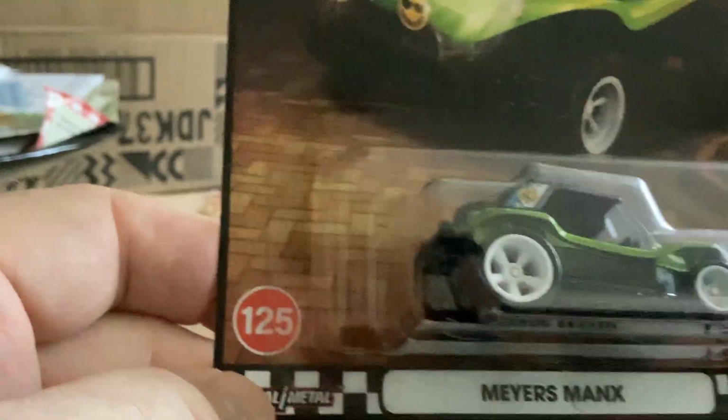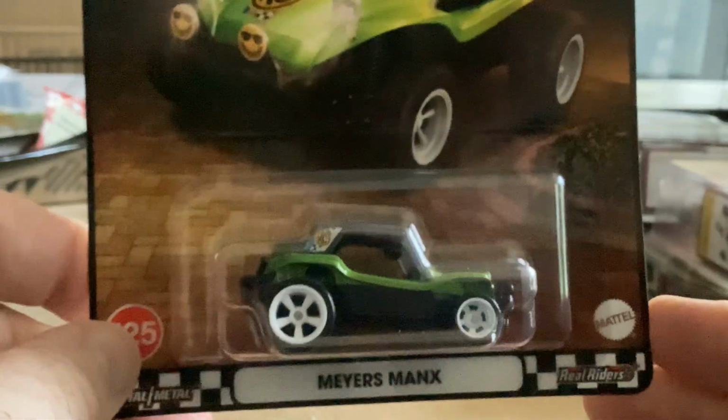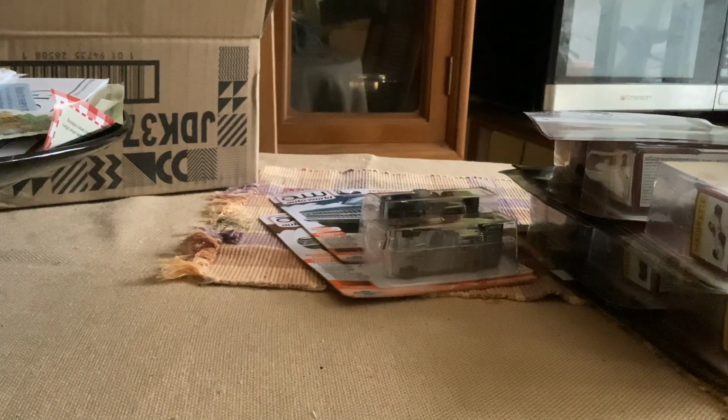These are sequentially numbered. So this is number 125 in this series since they've been putting them out. So not 125 this year, but 125th car overall. If I'm wrong, please let me know in the comments below. All right, so Boulevard. All right. Again, Boulevard can only be found at Walmart. So that's what I found.